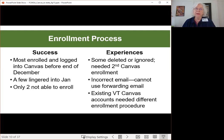Now, we did have some experiences where, in spite of the fact that we had a pretty clear email coming from our extension agent, that email was deleted or ignored, and we needed to do a second Canvas enrollment. One of the things about Canvas is that you cannot use a forwarding email. So, for example, in my case, I have a forwarding email that uses my name and my husband's name that takes our Gmail accounts and a couple of other emails, brings it together and sends it out as our Mason Perry account. Canvas doesn't like that. They want to go back to the Gmail or to the Yahoo or to the AOL, whatever you happen to have. So we had to make sure that we had the right email for a couple of our members.